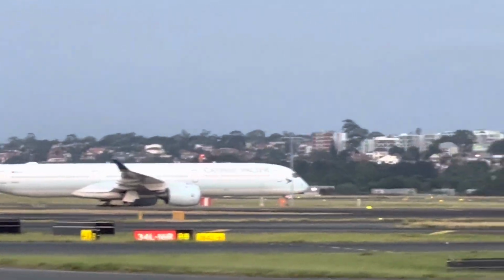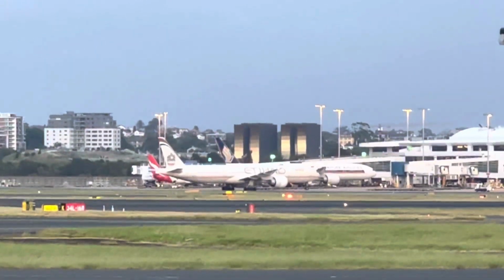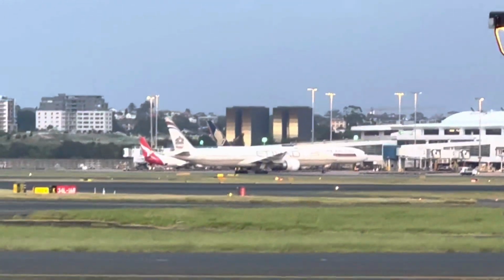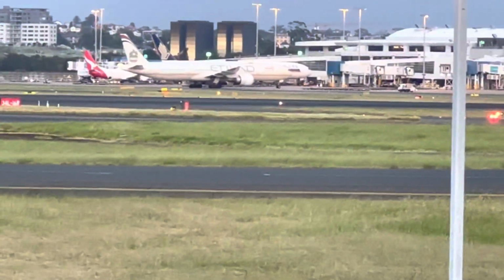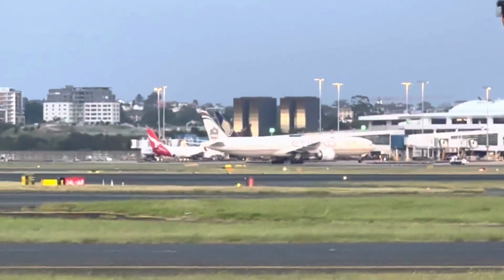Instead of staying here for the whole day, it's going to go on to Christchurch. So you've got to get it taken off at around about 9 o'clock in the morning, just after 9, and then that way it'll be utilised throughout the day instead of just sitting there waiting.